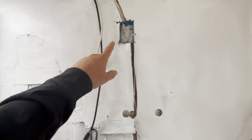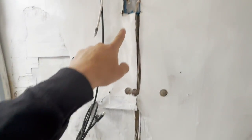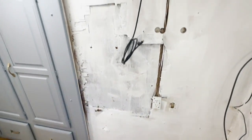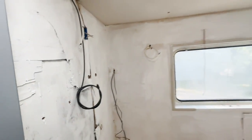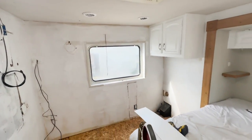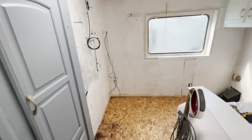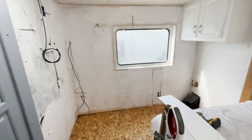I reinstalled all of this wiring and hid this box back in here, cut it down to where we could put this one back in. So all this will go away. So I'm going to set you guys up and let you see what kind of process this is. I'm going to start on this back wall, work my way up, then start this way and then work my way back around and come all the way over to here. So, here goes nothing.